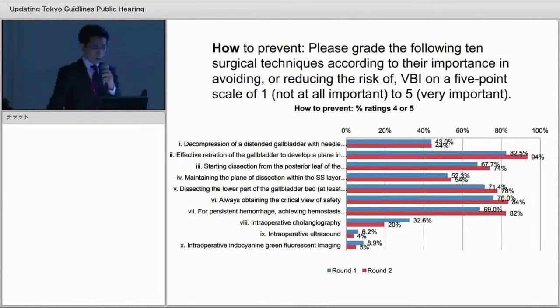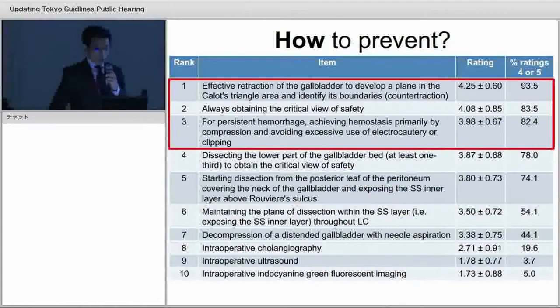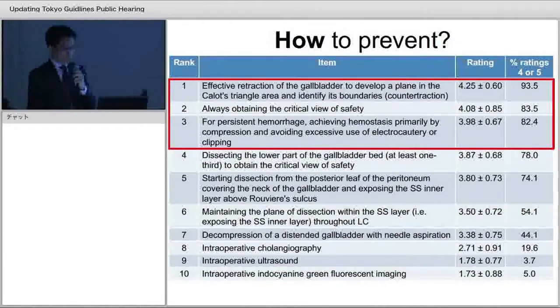And how can we prevent this type of bile duct injury? There were three ways to prevent. One was effective retraction of the gallbladder to develop a plane in Calot's triangle area. So basically, you have to have good tension between the tissues to perform safe lap chole. The second, always obtaining the critical view of safety. The third is that when you start seeing some bleeding, you don't want to do too much bovie or clipping. Primarily, you should stick to compression and avoid excessive use of bovies.